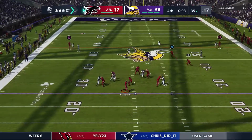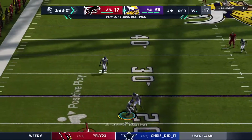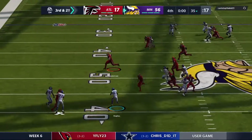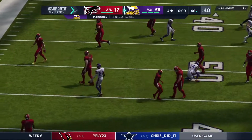Kaepernick now on 3rd and goal. Now a desperation throw deep downfield. And he's going to be intercepted a 3rd time. Picked up by Mike Hughes. And that will write a finish to this ball game.